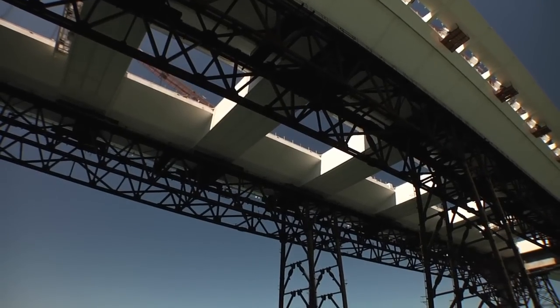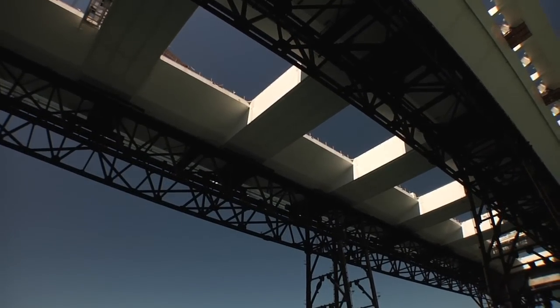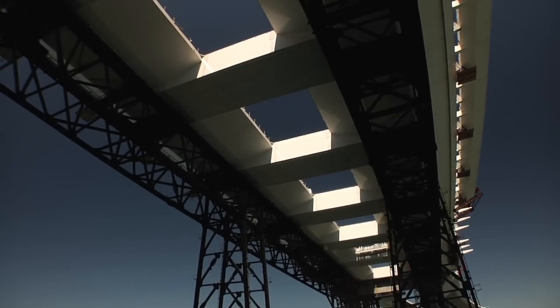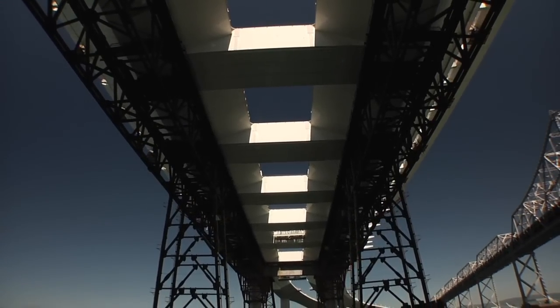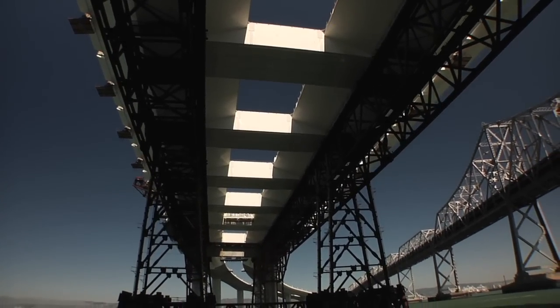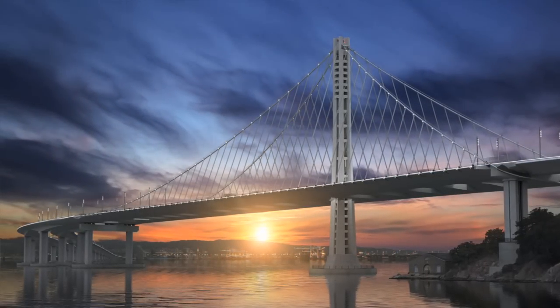Over the next 3 months, we've already begun the testing phase of load transfer. We're going to be shifting approximately 35,200 tons of steel from temporary works that we've placed out there that are the size of the original Bay Bridge, from those truss structures up into a cable system, the main cable of which weighs over 5,000 tons.